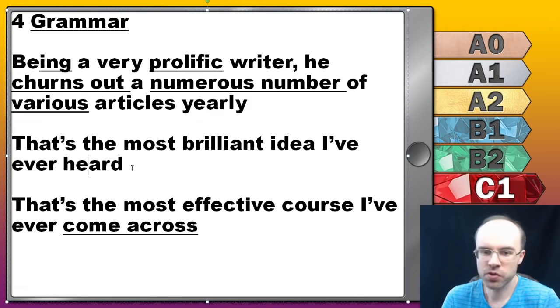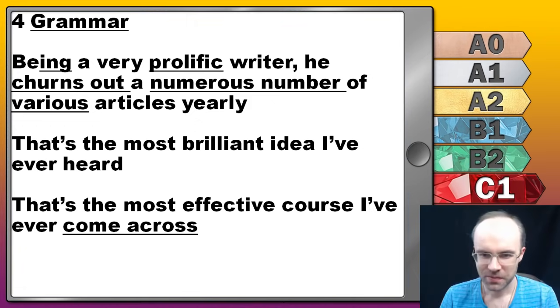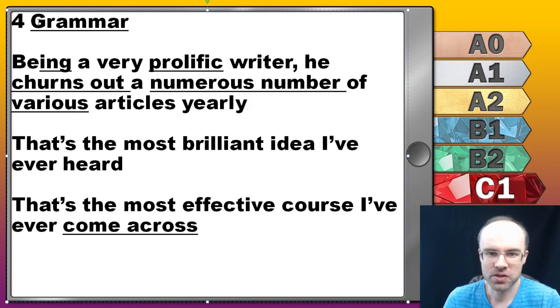So phrasal verbs should be almost everywhere, if you're really serious about sounding like an advanced English speaker. Or a native speaker. So grammar. Being a very prolific writer, he churns out a numerous number of various articles yearly. That's the most brilliant idea I've ever heard. That's the most effective course I've ever come across. Not just I've ever met or I've ever seen, but come across.